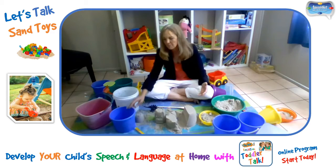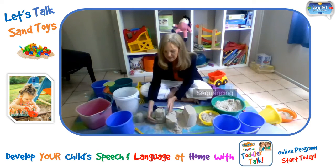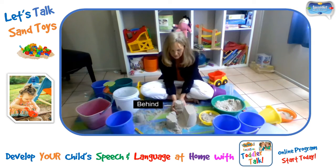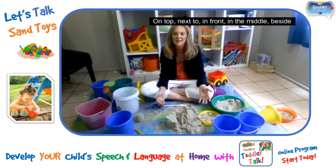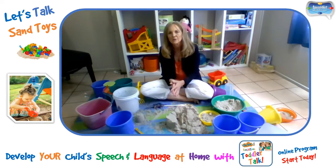We can say, before we make a sandcastle, we have to put the sand in. Or we can say, let's put this sandcastle behind this sandcastle. So in front, behind, we can do positions. We could try and put this sandcastle on top. Will it stay? Oh no, it's not on top, it fell down. So we can do on top, next to, behind, in between. All those words are actually early maths words.